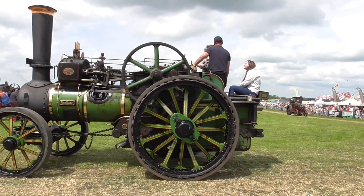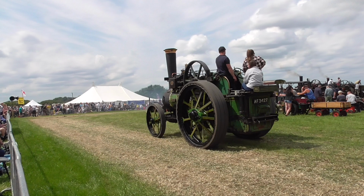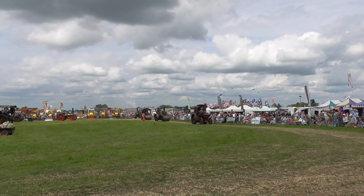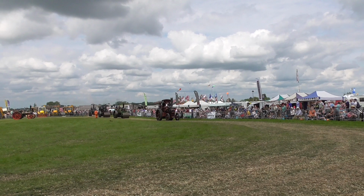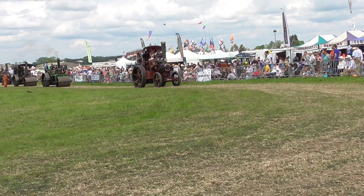Now, last but not least, hello, sir. What have we got here? 1-6 scale Tasker A2 speed tractor. Tasker, of course, from down in, I think it was Hampshire or Wiltshire originally. Yes, Hampshire. They were very heavily into agricultural engines again. Now, is this something you have built, sir? Yeah, it was finished in 2009.